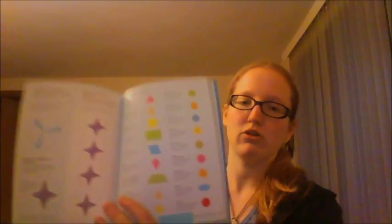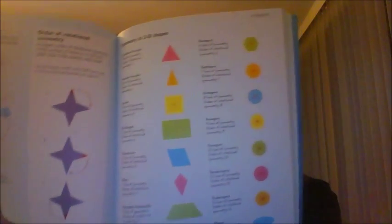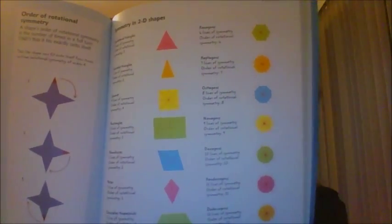Another topic I just wanted to show real quick is the symmetry in 2D shapes. And I think that's a really good reference page. I don't know how well you can see the lines of symmetry, but it's really colorful, and I always like attractive, colorful pictures.